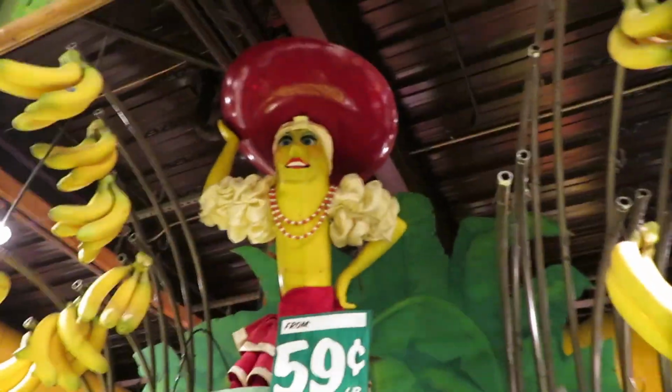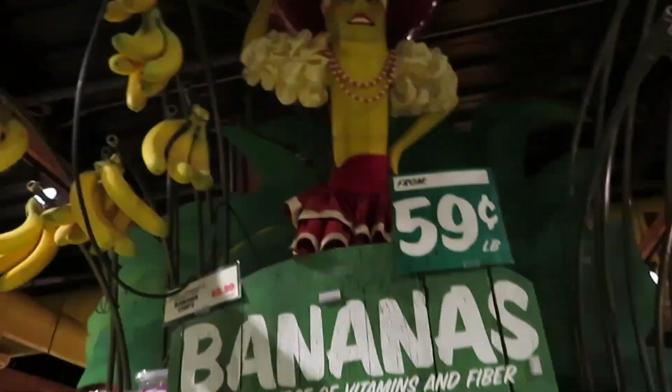It's not working because it's supposed to dance, but it does not work. If you press this button, it dances, but it's not working. I thought I could show you guys my favorite part of the store, the whole store, and then it's not working.